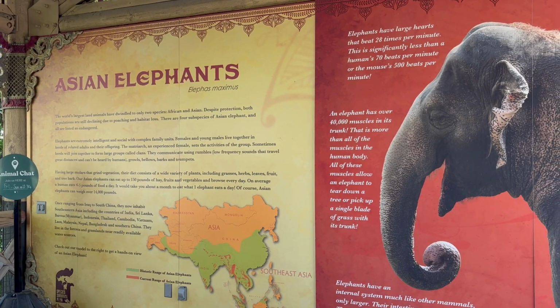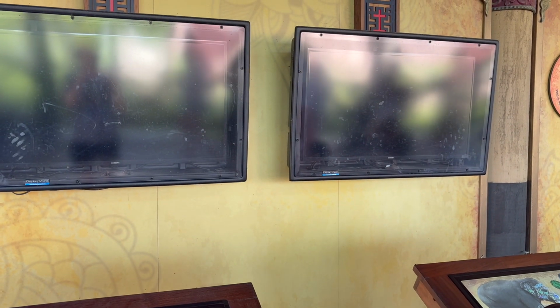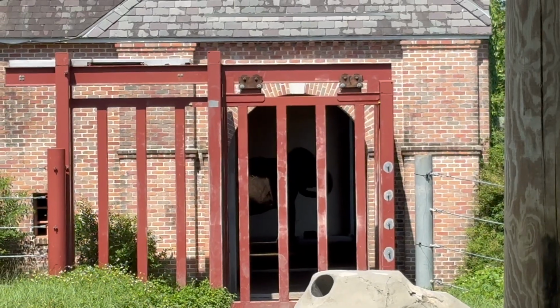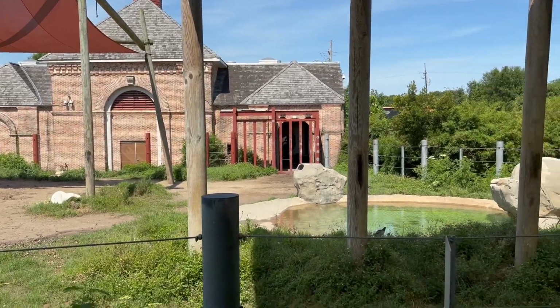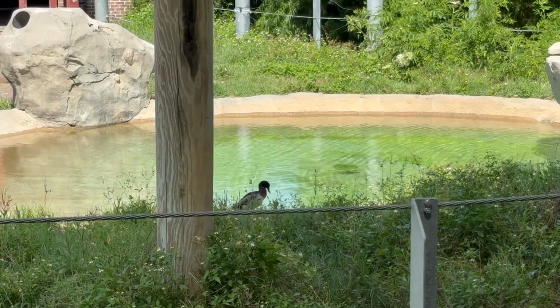Alright, here we have the Asian Elephant Pavilion. And there's the screens that are normally on, and you can color elephants, but unfortunately, half of them aren't even on. There's that elephant right there, just inside that building over there. Oh look, a little duck. Quack quack.